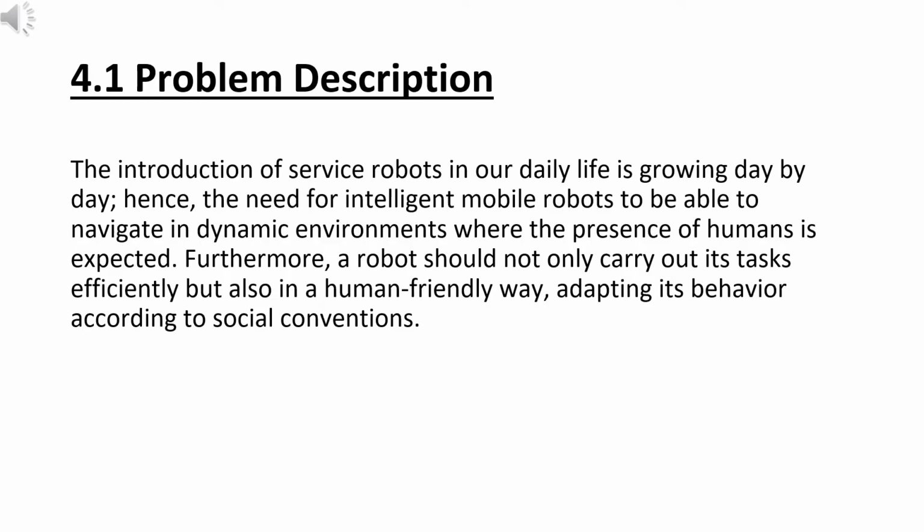Problem description. The introduction of service robots in our daily life is growing day by day. Hence, the need for intelligent mobile robots to be able to navigate in dynamic environments where the presence of humans is expected. Furthermore, a robot should not only carry out its tasks efficiently but also in a human-friendly way, adapting its behavior according to social conventions.